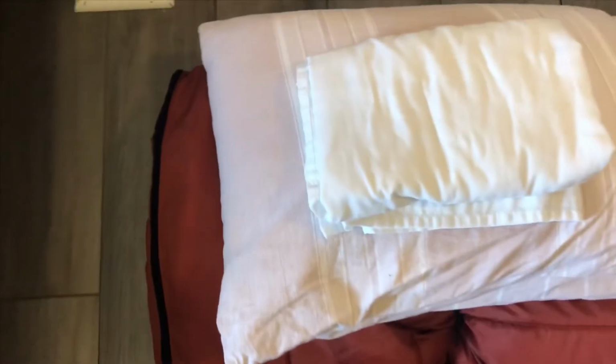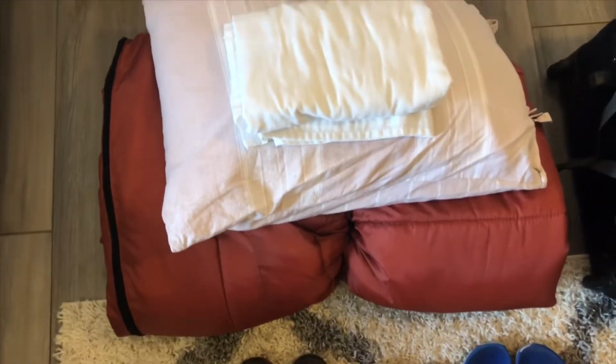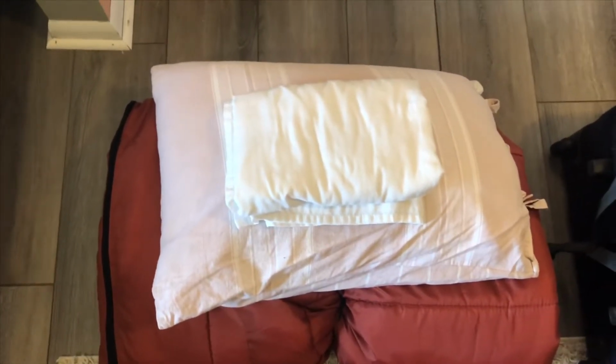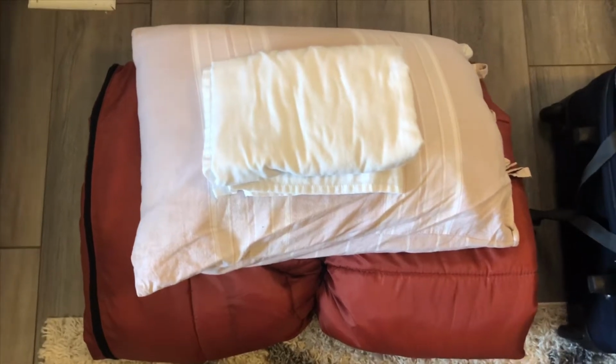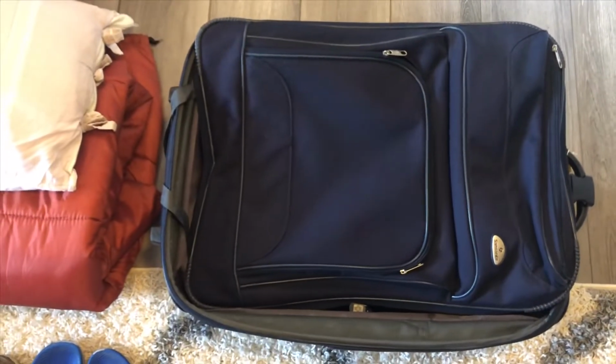Last but not least, we have our sleeping bag, pillow, and a sheet for the bed at camp. You could also pick a duvet or any blanket that you wanted to bring instead of a sleeping bag. I just prefer a sleeping bag, and whatever pillow you feel comfortable bringing. Last, we have our suitcase. That's what everything's gonna be going in.